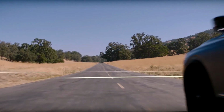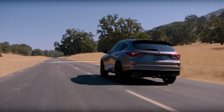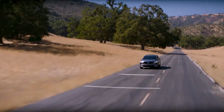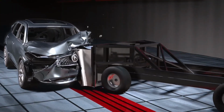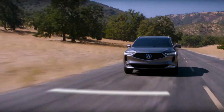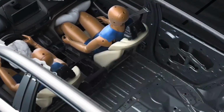Of course, this is a driver's car that will frequently be carrying our most precious cargo, so we also thought deeply about safety. We're utilizing the latest generation of Acura Watch with a host of new features, including Acura and MDX first technologies, to help avoid road hazards and collisions. But as you'll discover, we've also made significant improvements in collision protection with the latest generation of our ACE body structure and multiple new airbags.